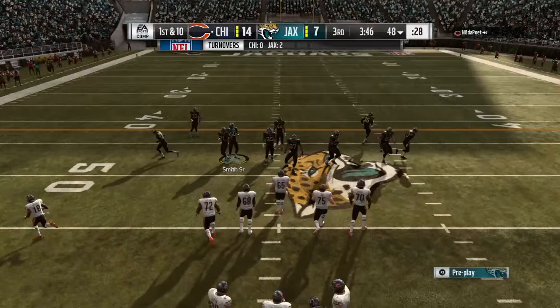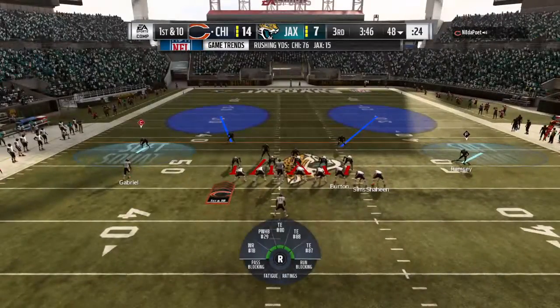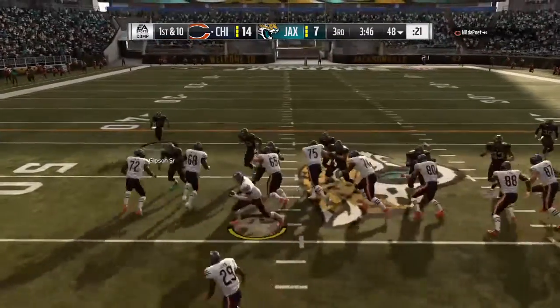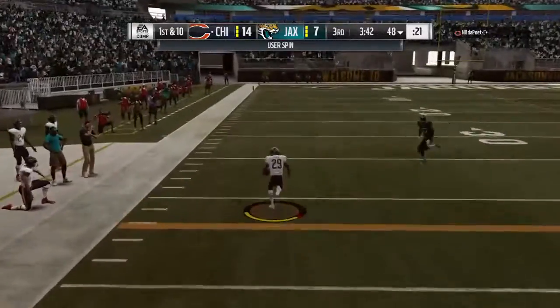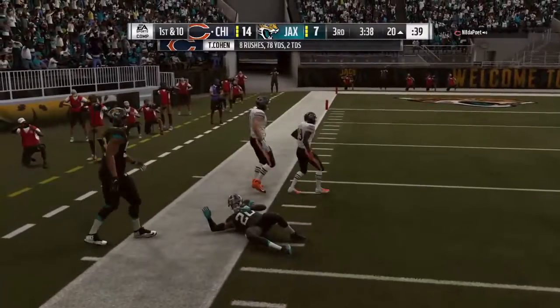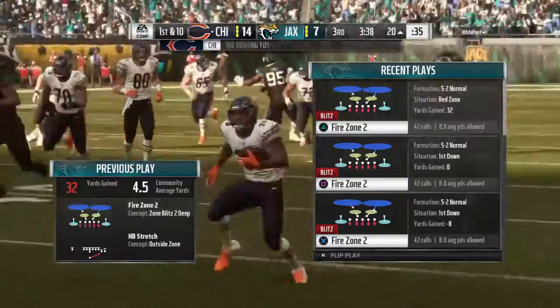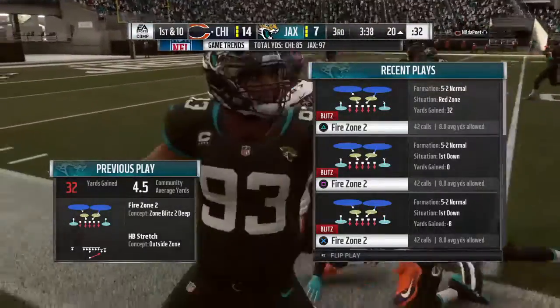Trubisky brings the Bears up, first and 10, just shy of midfield at the 48. They'll start with a give to Cohen. Uses the spin. Finding room inside the 40. He's able to rip off 32 on that one. It's a first down. I know that play went to the left side, and that's what it was designed to do, an outside handoff there.